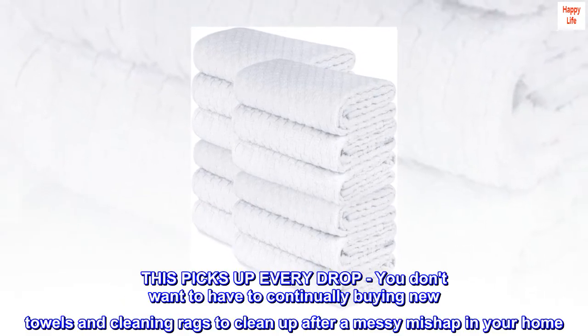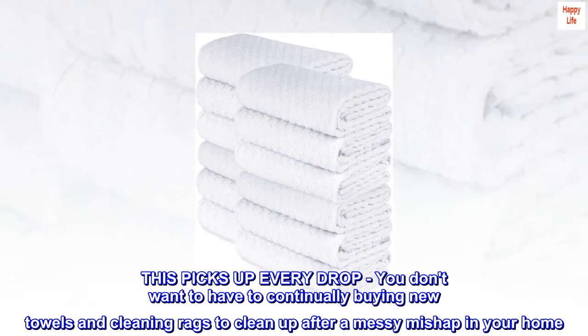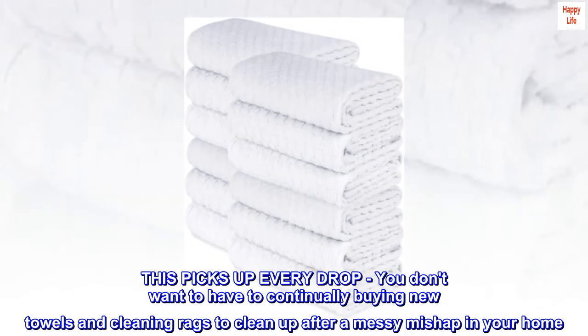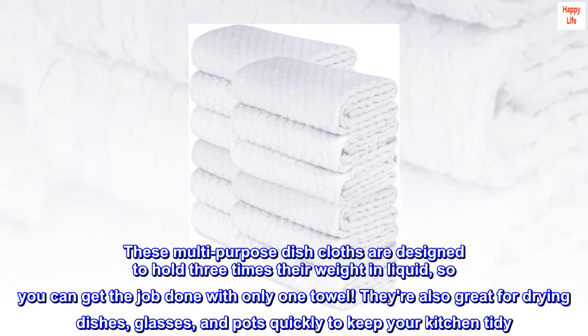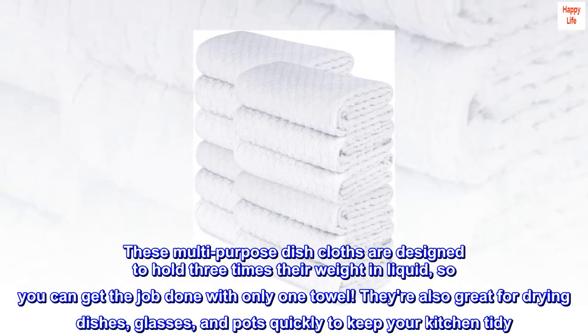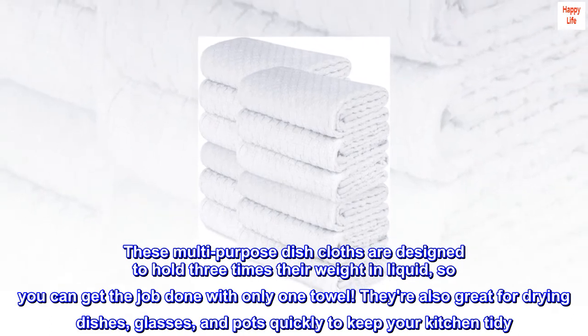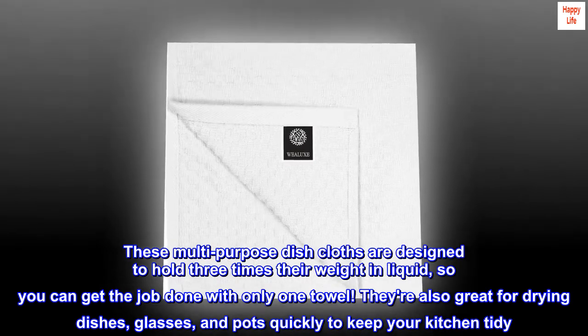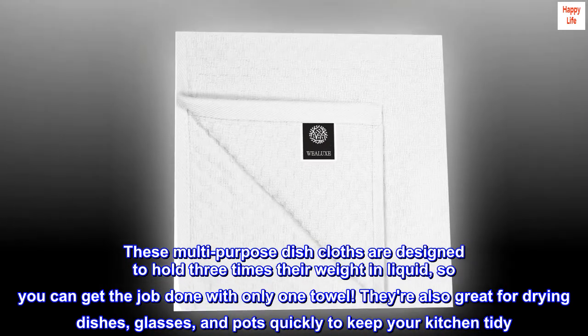This picks up every drop. You don't want to have to continually buy new towels and cleaning rags to clean up after a messy mishap in your home. These multi-purpose dishcloths are designed to hold 3 times their weight in liquid, so you can get the job done with only one towel. They're also great for drying dishes, glasses, and pots quickly to keep your kitchen tidy.